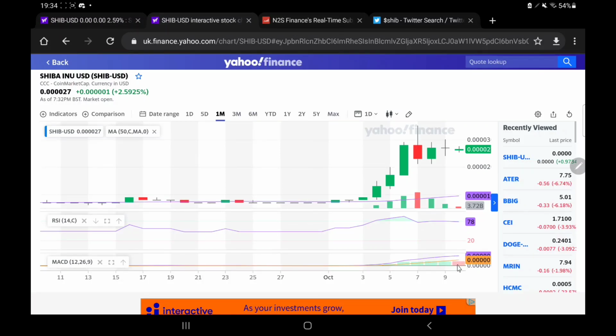However, we are seeing one bearish candle here, which could potentially be an early indication of a trend change. Not necessarily though, as we are still in the green on these lines and they are still on a bullish trend upwards. However, like I said, the next day or two is going to be crucial for determining where this chart goes here on the MACD.